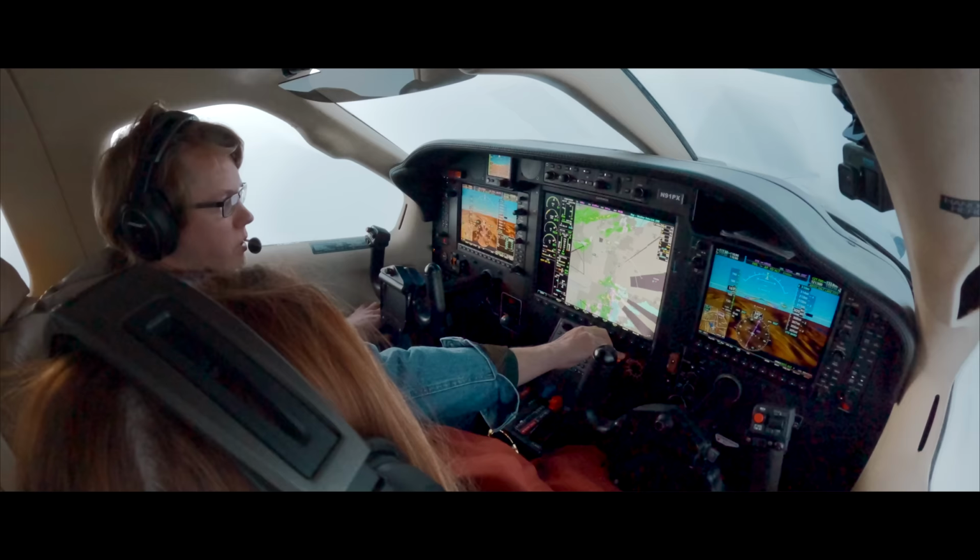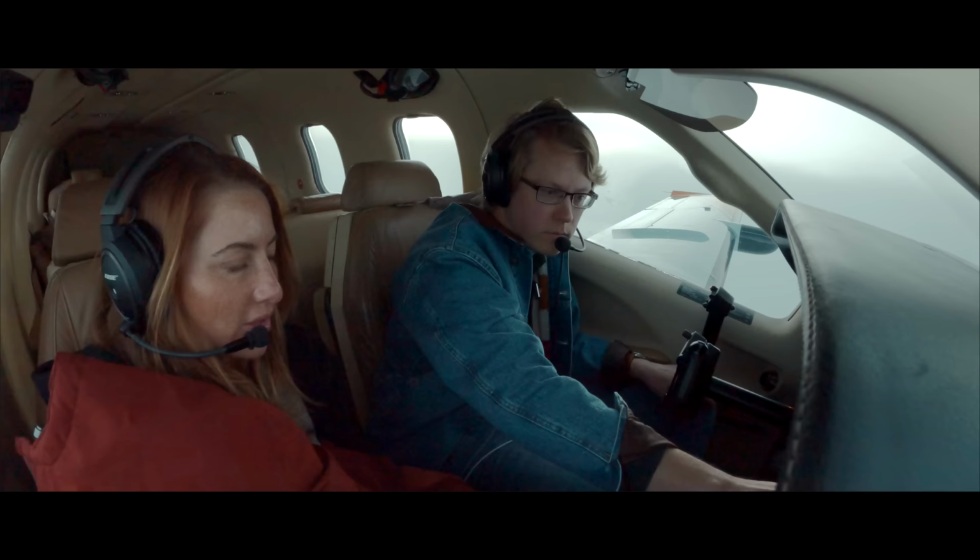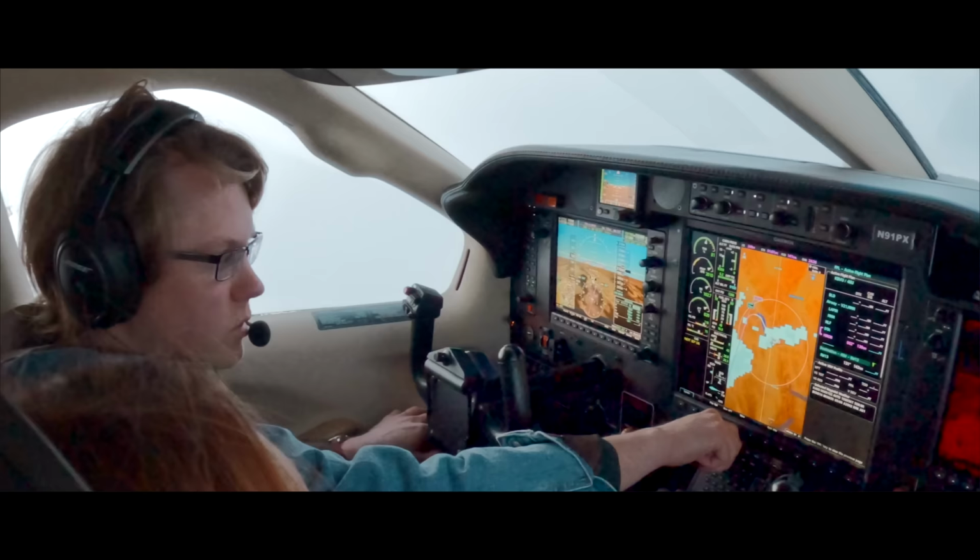Have a flight route for you to avoid some military airspace. Ready to copy. And moderate turbulence, that's not very fun. Direct Lima, Whiskey, Lima. Plan's broken 1600, which is fine for us.